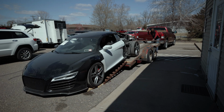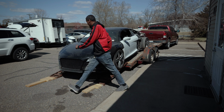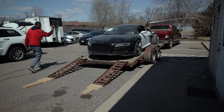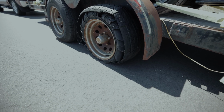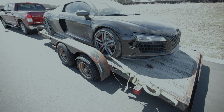Oh, brother. With my fingers and my toes crossed that the car is not about to burn down, I still put the car on the trailer. But crossing my fingers was not enough because things got even worse. Well, my worst fear just happened. While we were driving on the road, the tire blew out. The tire has left the chat with the R8 on there.